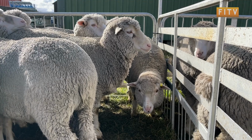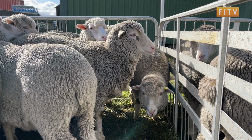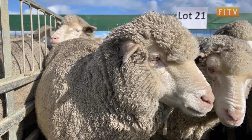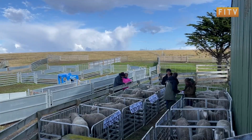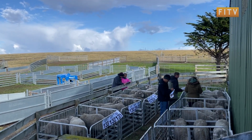The annual ram sale is a big day for the farming community. It is a great opportunity to update the sheep stock and make money on selling rams. This year saw a good turnout, and many people across the islands came to the Saladero for the auction. But what are the buyers looking at, and what makes a good ram?